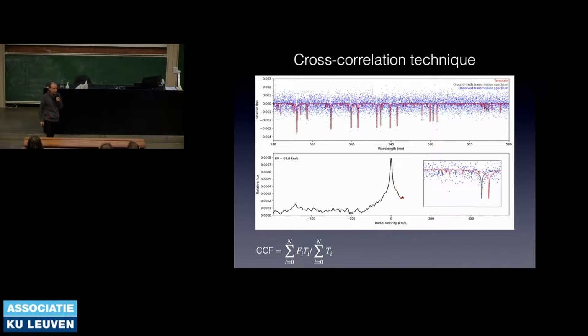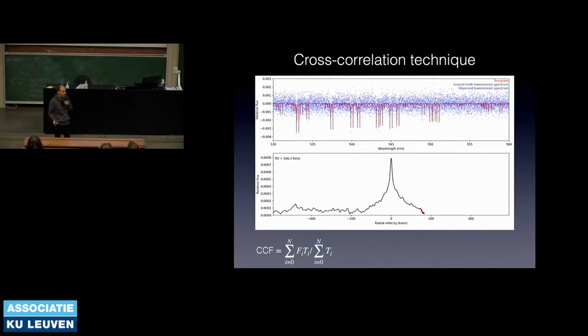Obviously, this doesn't tell you everything. It just tells you that the template that you cross-correlated for is included. It doesn't give you any abundance or anything. Normally, when we observe the transit of a planet, we don't only have one spectrum, but we observe multiple spectra during the transit. Normally, it's like 20 different spectra inside the transit and another dozen outside of the transit.